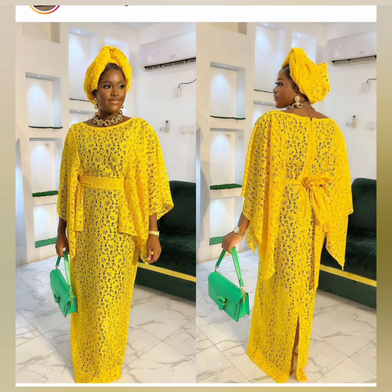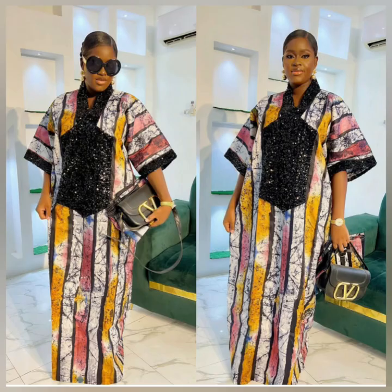Here is another lace color and the details of the lace, the back area, there is that slide happening there and it's just giving like a different design. Here is another Adire design with black sequins and it's so beautiful.